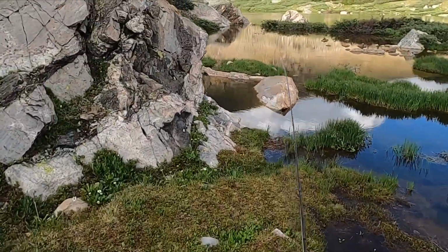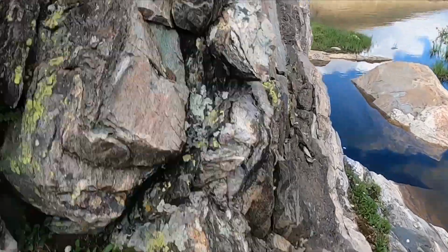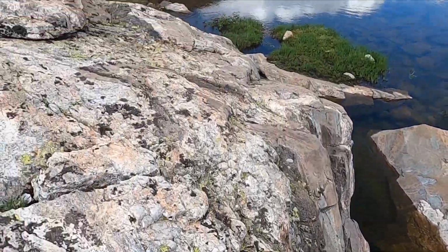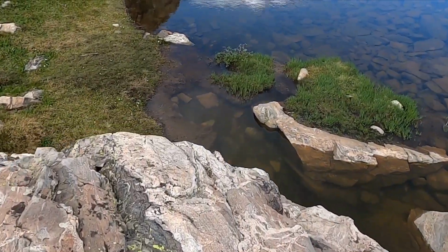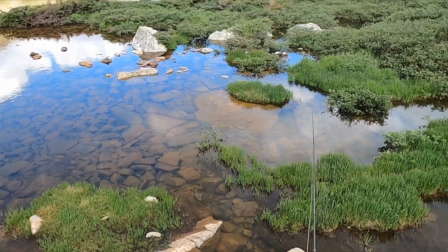Okay, these are the flats where a lot of these fish will come and spawn. A little too late for spawning now, so it's good cruising grounds. We'll start looking for the fish in here.